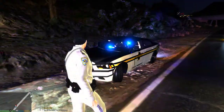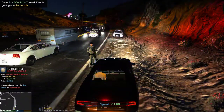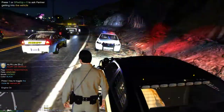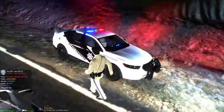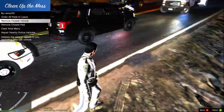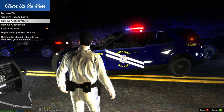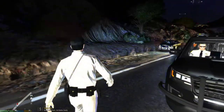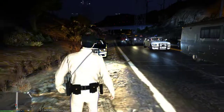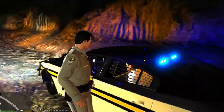I had to clean up a lot of stuff there. We may need to get rid of that one too. Yeah, we're gonna have to get rid of these other ones too. Let's get rid of this one. And get rid of this Explorer right here. There we go. I don't legally have this stuff, you know? Everything's cleaned up. Here we'll get the paperwork wrote up. And we'll have him transported.